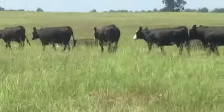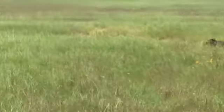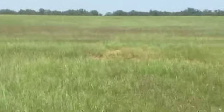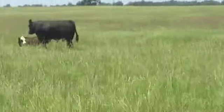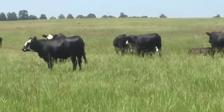So these are Maine Angus composite bulls out of Angus cows. I have Angus heifers, and again that's a Ringer son right there, and that's an I-80 son, a little gully there. Woo! Lots of grass here in Texas this year. Lots of grass.